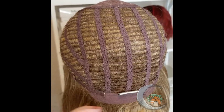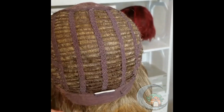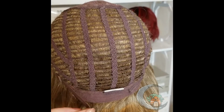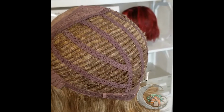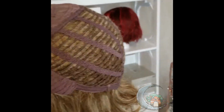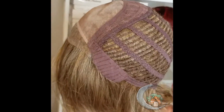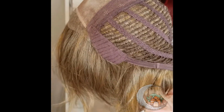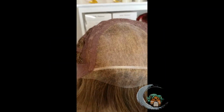You have Velcro adjusters with a really nice felt extended nape. There are open wefts in the back of this wig and on the sides. It's pretty stretchy too, which is nice considering that she's got all that monofilament. Monofilament, as many of you know, is very rigid and does not stretch. So all of that stretch is coming from the back where all that elastic is. It won't give you any additional room at the crown, but it will give you a little bit of stretch at the perimeter. And here's another look at that monofilament top.